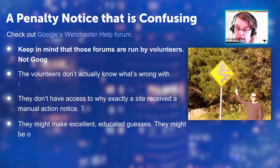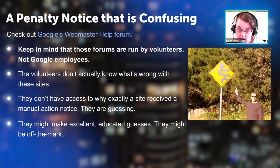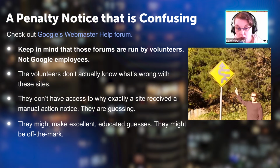If you see a penalty notice that's confusing, you can go to the Google Webmaster Help Forum, but keep in mind that that forum is run by volunteers. They're not Google employees. They don't know what's going on with your website. They're actually kind of just guessing. They might be good guesses. They could be off the mark. The other suggestion is maybe you can join communities where other SEOs can help you troubleshoot. I'm in the Technical Women SEO group and love that.